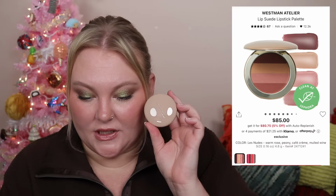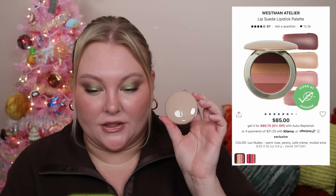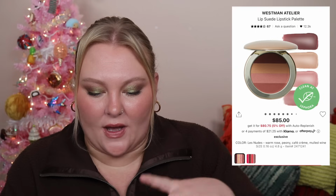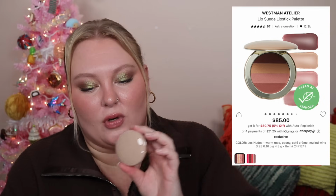All right, the Lip Suede lipstick palette retails for $85 on Sephora, this exact one. This is the Les Nudes, but they also have the Les Rouges, which is the more bright colors. Very heavy, very nice, definitely an expensive little product there.